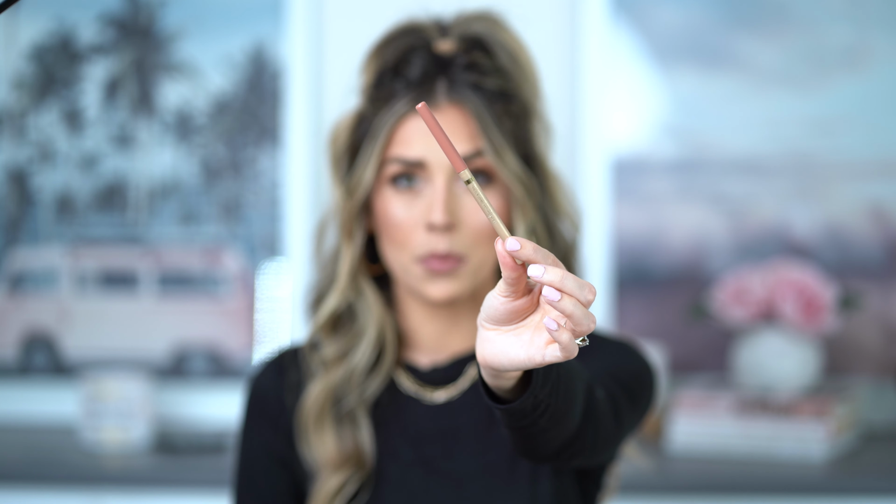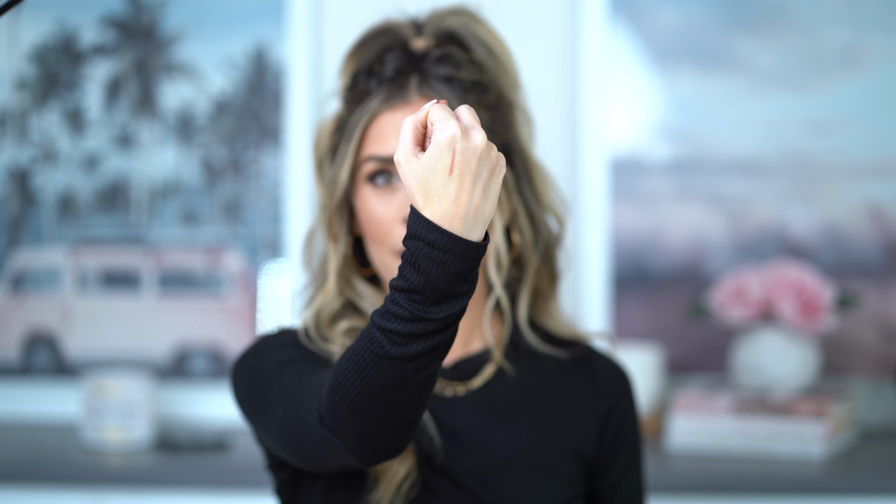And then I have one of my all-time favorite lip liners, which I have to believe I've probably talked about and shared with you guys, but I just restocked on this, so I had to share it because I've been using it all month long. So this is by L'Oreal, and this is in the shade Beyond Pink. It is the perfect pinky nude in my opinion.